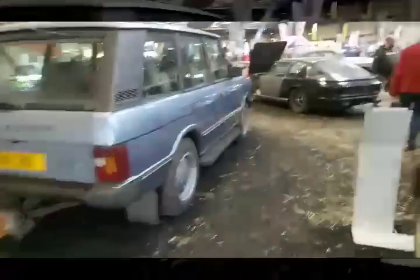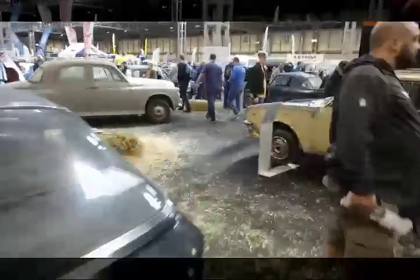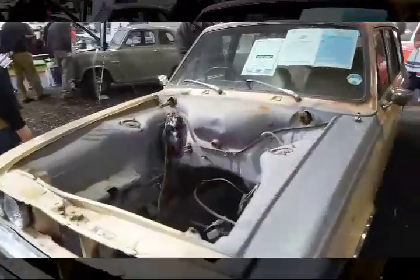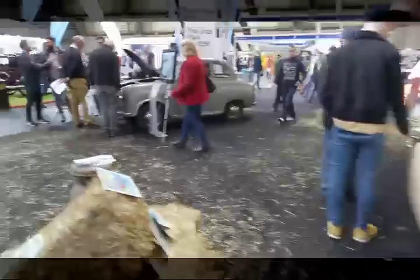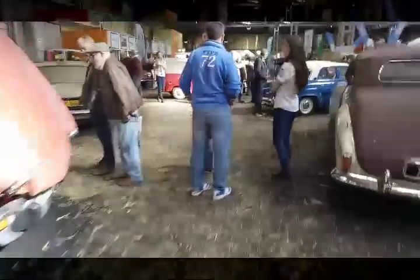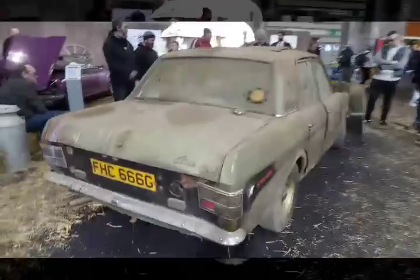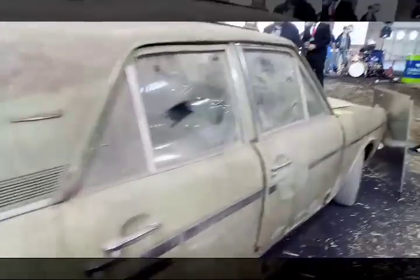There are some very interesting vehicles in Hall 4, which we're in now, but I would like you to see. Humber Scepter Estate, look at that. I'd say that's not quite finished yet. Very rare, the Humber Scepter Estate. You don't see those very often at all. I'm just going to have a look at this Savage Cortina. Squeeze through the gap. V6 Savage. Needs a bit of TLC, I reckon.